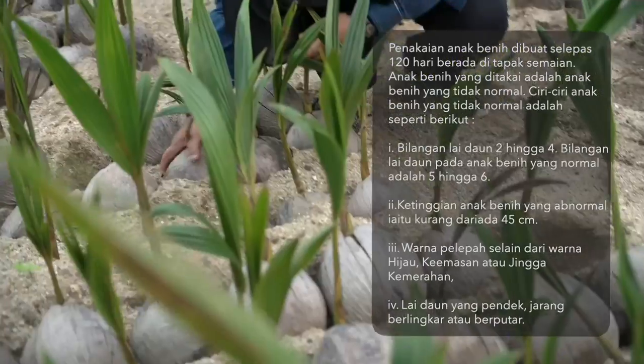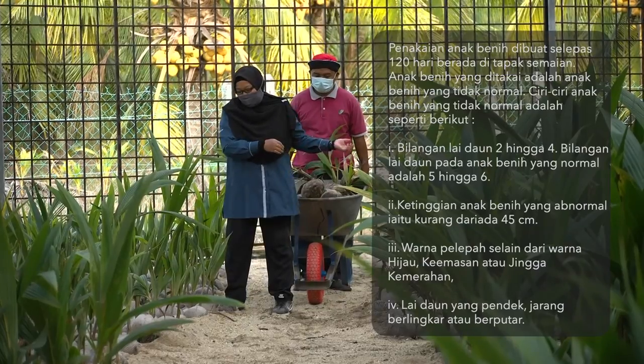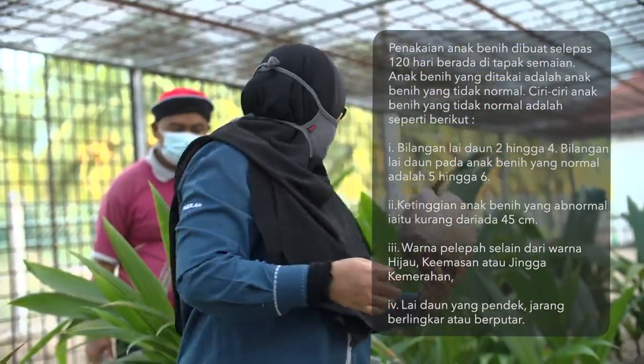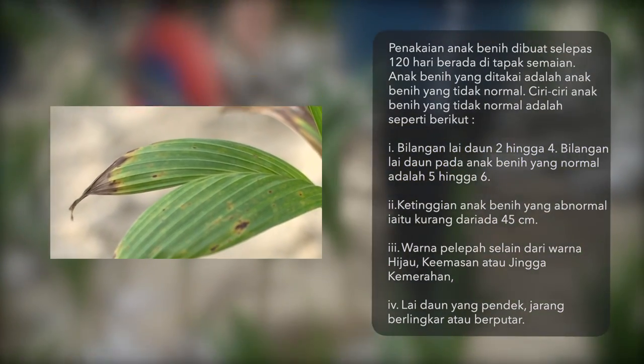Culling process and management of seedling nursery site. The culling procedure is carried out after 120 days of sowing. Culling is a procedure where abnormal seedlings are eliminated. Characteristics of abnormal seedlings are as follows.